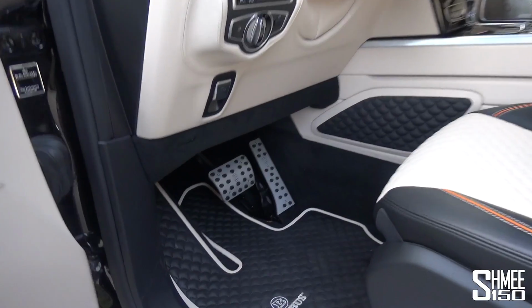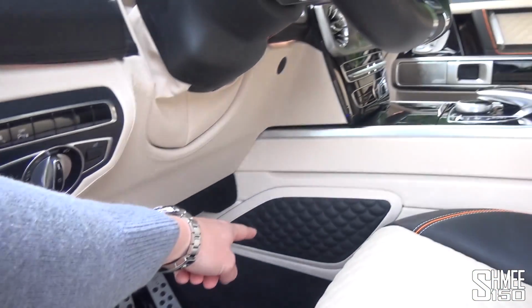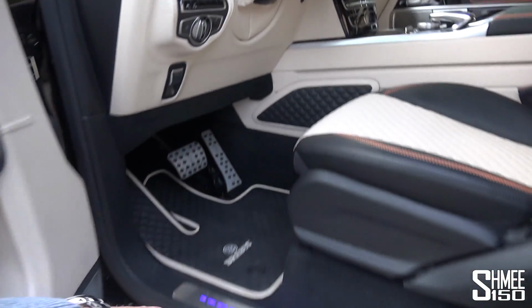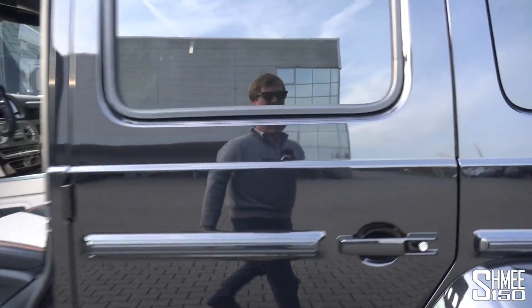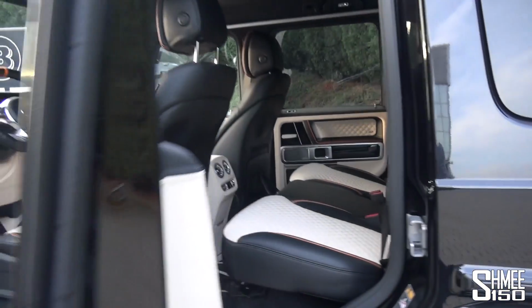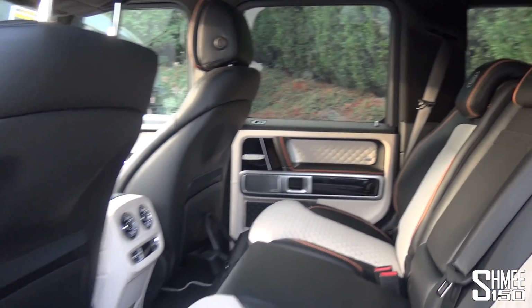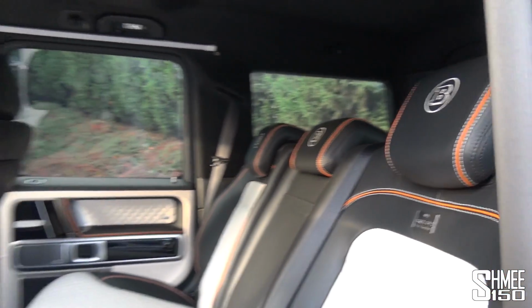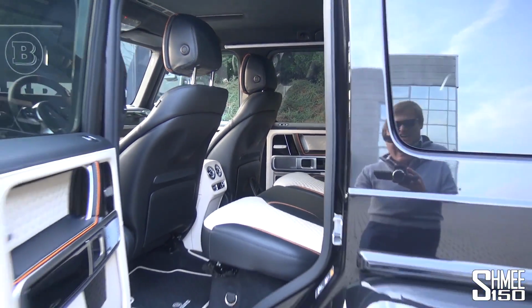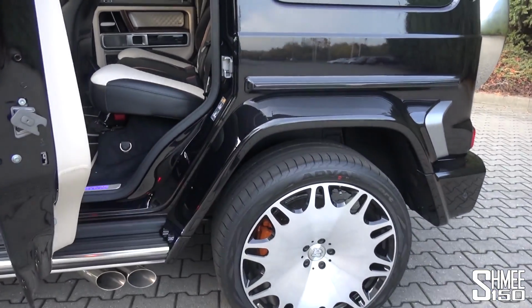Down in the footwell, for example, you've got the Brabus quilted floor mats, the logo embroidery, you've even got the embroidered knee rests right there, the illuminated door sills, and that's just the front, but also the rear has been done to the same level. If you look back here, all the exact same materials, same quality, same style, continued through the back of the car. The headrest embroideries and the colours of this actually work really well with the colour of this specific car with the orange calipers, which, as I mentioned, are quite hard to see through on this side.